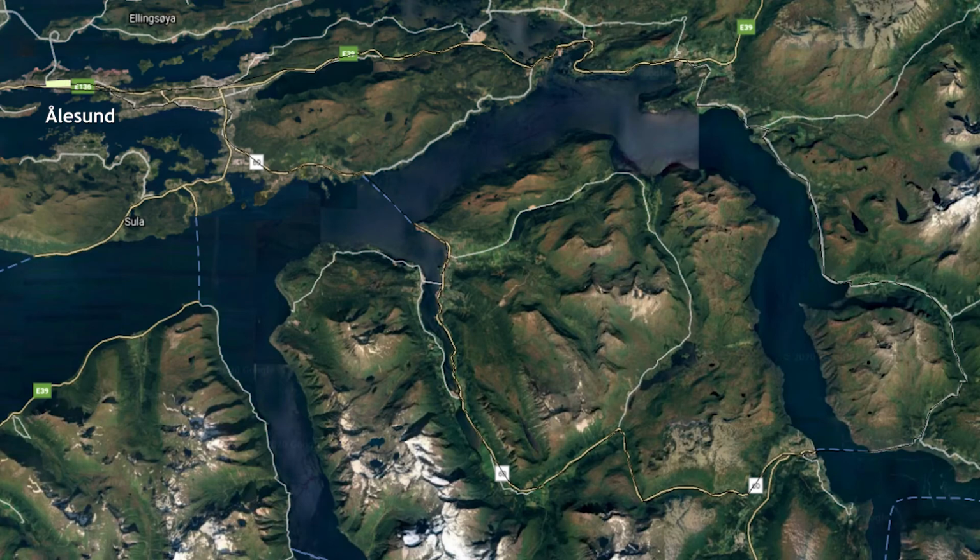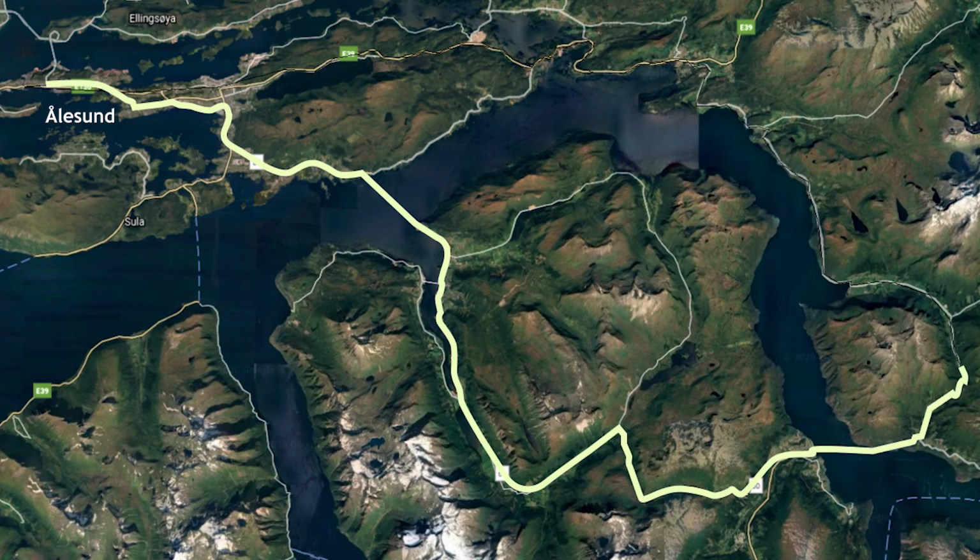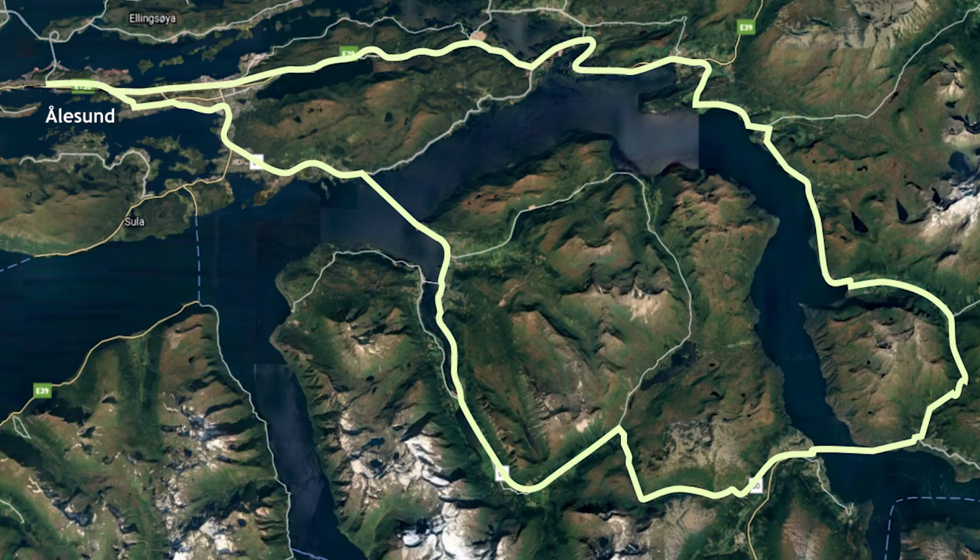Our trip involved two ferry crossings, which is always a pleasant break, and after the first ferry, we drove along the fjords and then over a mountain pass to the second ferry crossing. After this, we drove back along the fjords and mountains back to Alesund. We did the trip in mid-June and travelled about 90 miles.